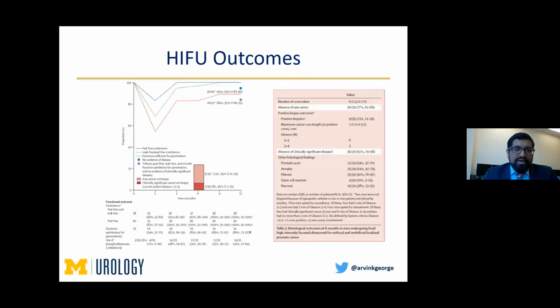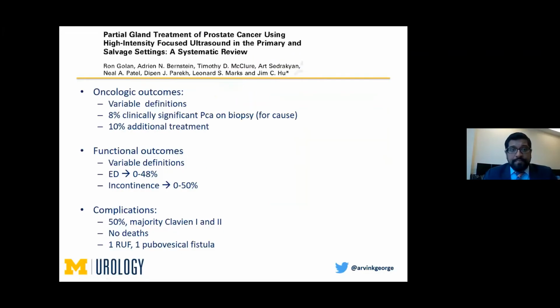When we look at the outcomes of these men, I'll specifically highlight the purple dot, and the purple dot is the trifecta. Trifecta meaning pad-free continence, erection sufficient for penetration, and no evidence of cancer. And that was achieved in about 84% of men at 12 months. So really not showing much other than a promising treatment modality.